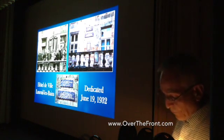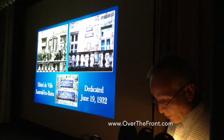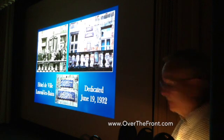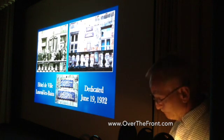Another marker in Luxeuil relating to the Lafayette Escadrille is this plaque that's prominently displayed at the City Hall. It was first dedicated in 1932, and it's been updated and maintained ever since. And this, of course, is how it looks today at the bottom and on the right.